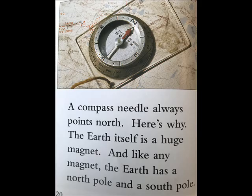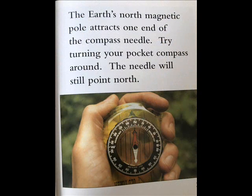Here's why. The Earth itself is a huge magnet, and like any magnet, the Earth has a north pole and a south pole. The Earth's north magnetic pole attracts one end of the compass needle. Try turning your pocket compass around. The needle will still point north.